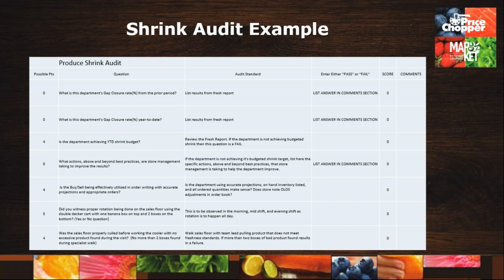And then these shrink audits come in and we measure progress, we measure performance, and we react accordingly. When the performance is good, we reward with praise and/or financial benefits. And when the performance is not where we need it to be, we coach and counsel and help to bring that department along so that they do get in compliance.